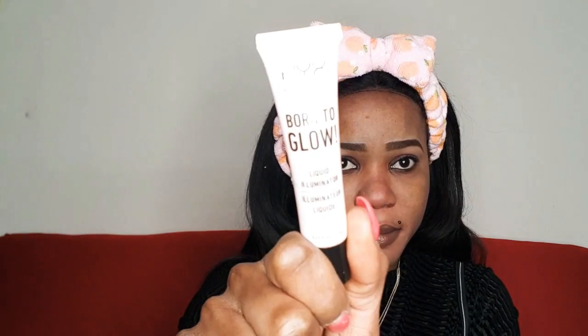Okay, after applying my primer already, I'm going to apply my Born to Glow before applying my foundation. So let's see how it will look.